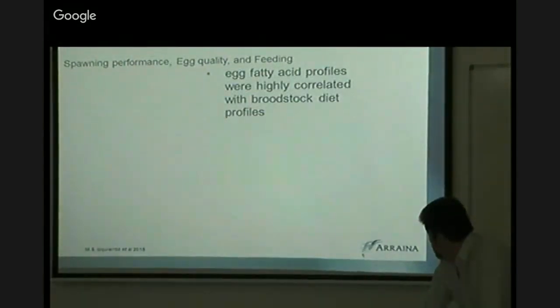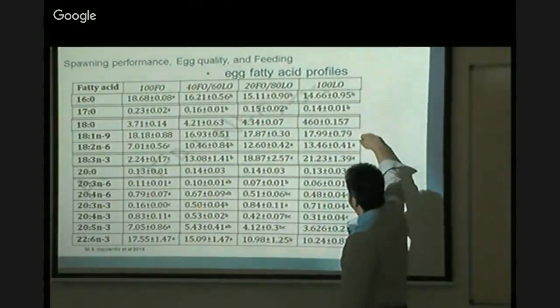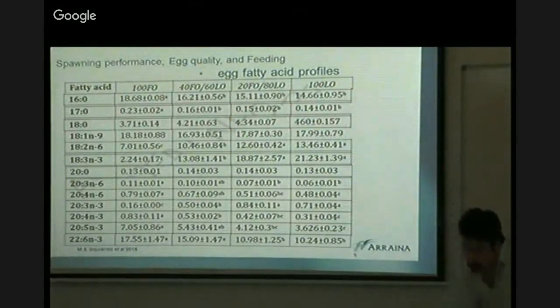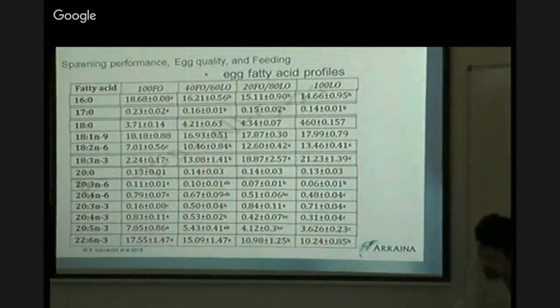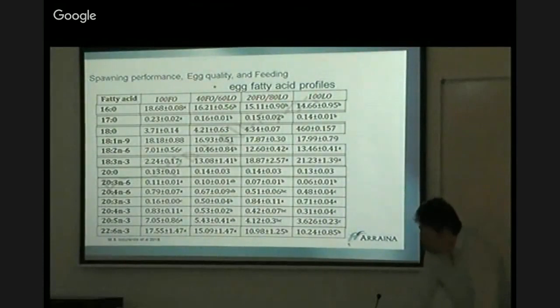So the egg fatty acid profiles were very correlated with the broodstock diet profiles, and you can see in this table that basically 16:0, 18:1 n-9, and DHA were the most abundant fatty acids, irrespective of the diets, in all the eggs coming from the different broodstocks. There was a decrease on the 16:0 content of fatty acids, and there was also a decrease on the 17:0, so the content of 16:0 and 17:0 fatty acids in the eggs was reduced with the substitution of fish oil with linseed oil.